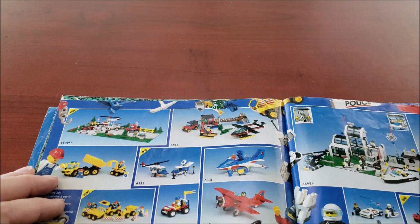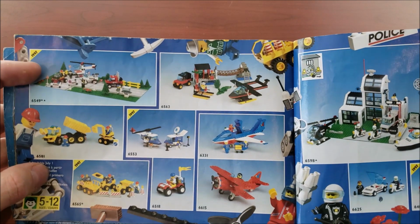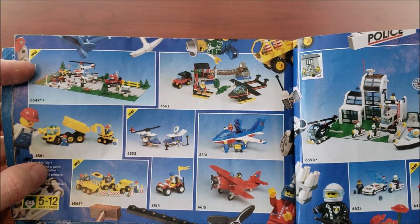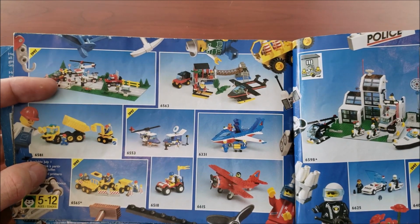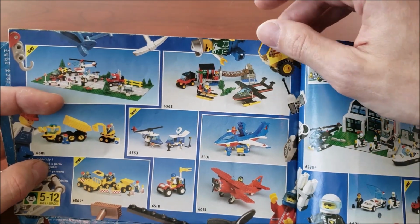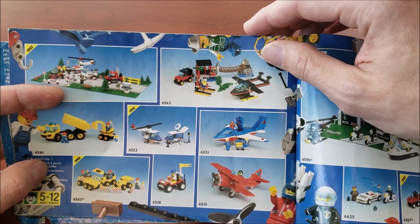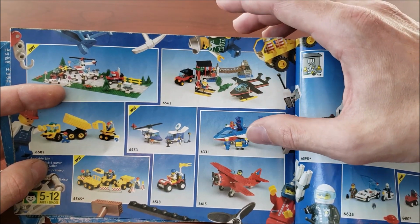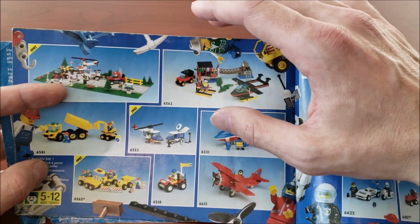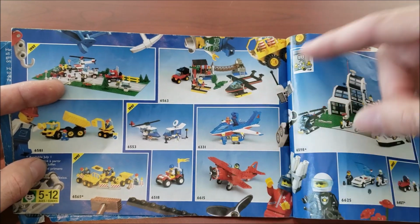Then this is City. So this is what City sets were like back in the day. They actually had huge base plates, which was pretty cool for this little police set. And look at the builds, it's so simple. These builds were not as good as the Pirate Castle and some of the space builds back in the day. I think they weren't as good, but they're not bad. That jet's pretty cool. We actually have a set like that right now, the Daredevil stunt plane.